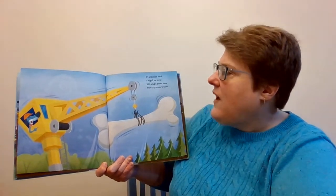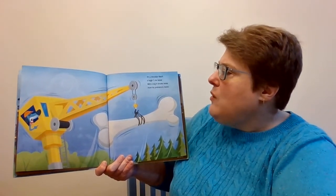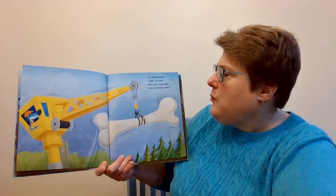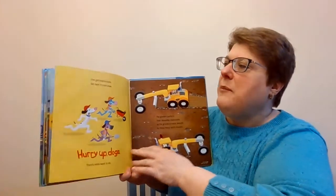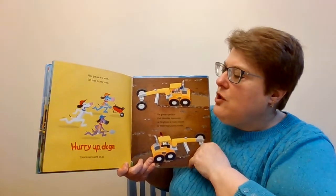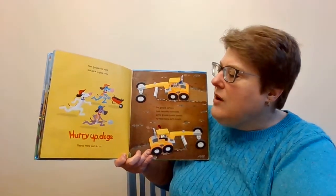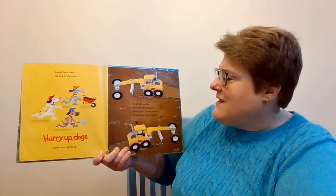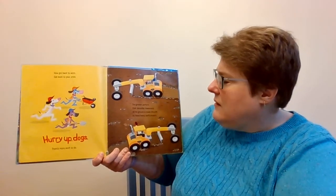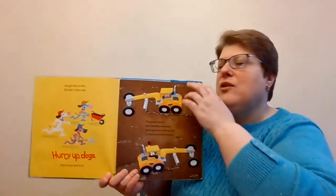It's a dinosaur fossil, a huge T-Rex bone. With a tug it breaks loose from its prehistoric home. Now get back to work, get back to your crew. Hurry up, dogs, there's more work to do. The graders perform their dance-like maneuvers as the ground is made smooth by these heavy earth movers.